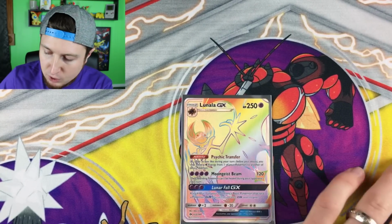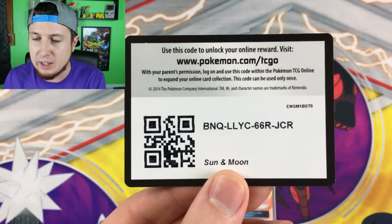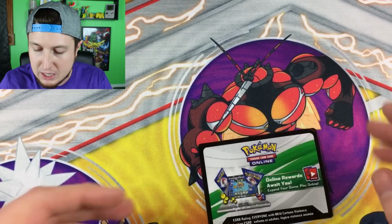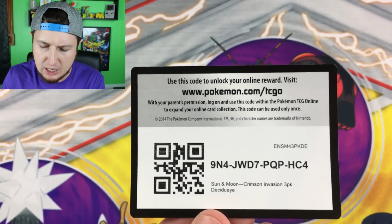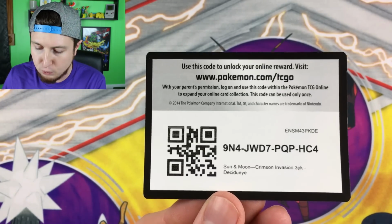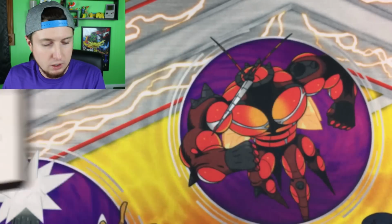Now we have some stuff that we got to give away. Oh, and there is the code card for the very last booster pack right there. If you haven't claimed any yet. Here is the code card for the promo cards right there for the Decidueye. There actually was not a code card for the Feraligatr or the Typhlosion or the Magnemite, which is kind of weird.